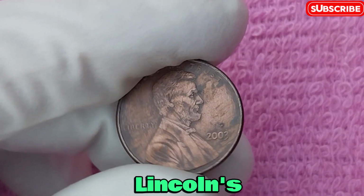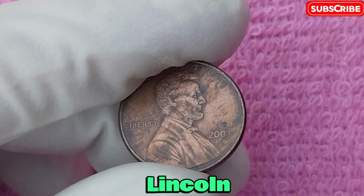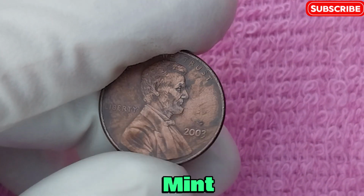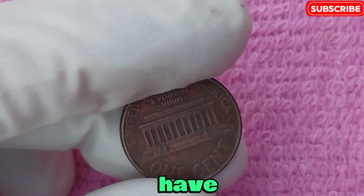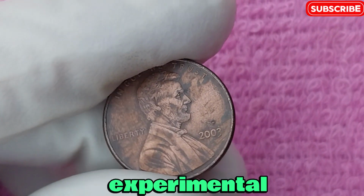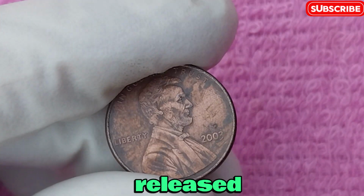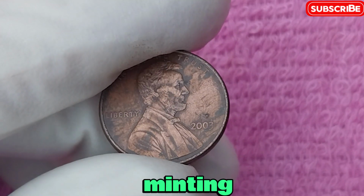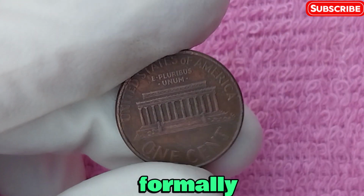Every detail of Lincoln's portrait, every line of the Lincoln Memorial, every curve of the lettering, all pristine. Mint employees speculate that the coin may have been struck using specially prepared dies and blanks, perhaps as an experimental test piece that was accidentally released into circulation. Others believe it was part of a secret minting run intended for collectors but never formally announced.